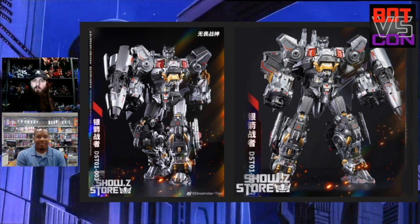What do you think of this robot mode? I'm in love with it. Now, I have the first 2 releases. The first one I was good with. The second one, Skydive, I believe, I had some issues with the piece breaking off. Me and my luck with QC issues.